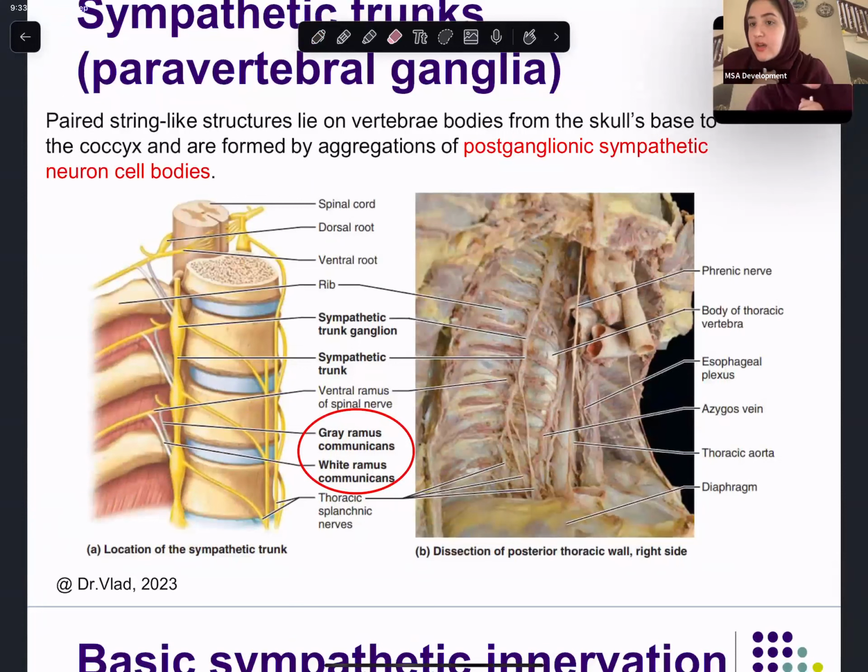And in here you can see the paravertebral ganglia, sorry, not the parasympathetic. You see, this is the vertebrae, and just beside it we have the sympathetic trunk, or the paravertebral ganglia. And in here you can see it as well. This is the sympathetic ganglion trunk, and this is closer to the ribcage. And in here we have the spine in the back. This one is on the back, but this one is on the other side. This is the sympathetic trunk, and this is all you need to know. It's the paravertebral ganglia, and in here we have the cell bodies of the postganglionic sympathetic neurons.